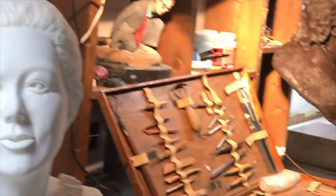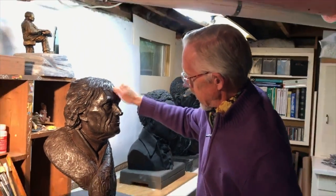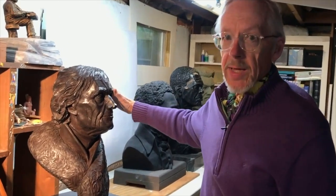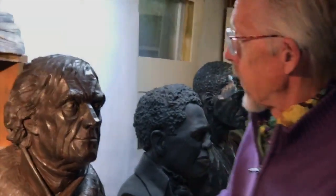And then if you can move over here, you will see this one is in bronze. This is Thomas Jefferson. You probably recognize him. This is later in life, actually, when he chartered the University of Virginia.